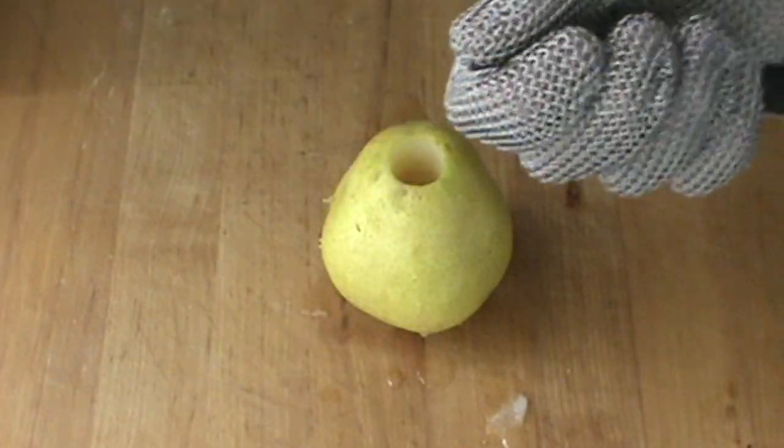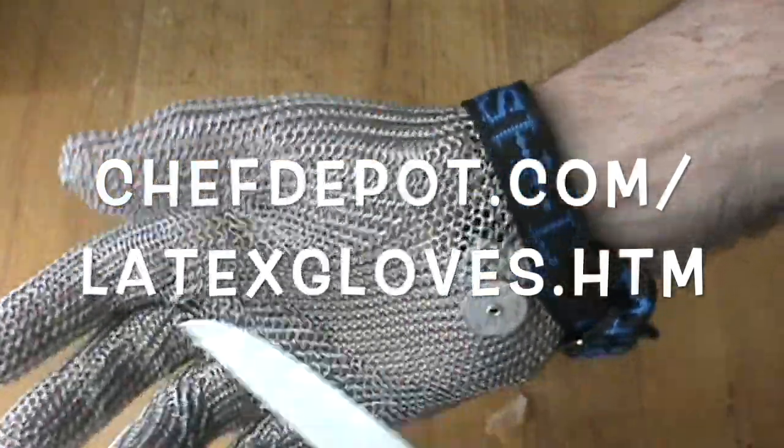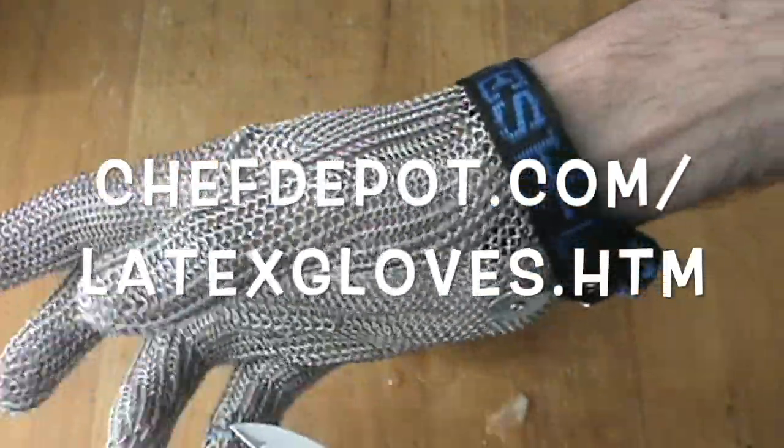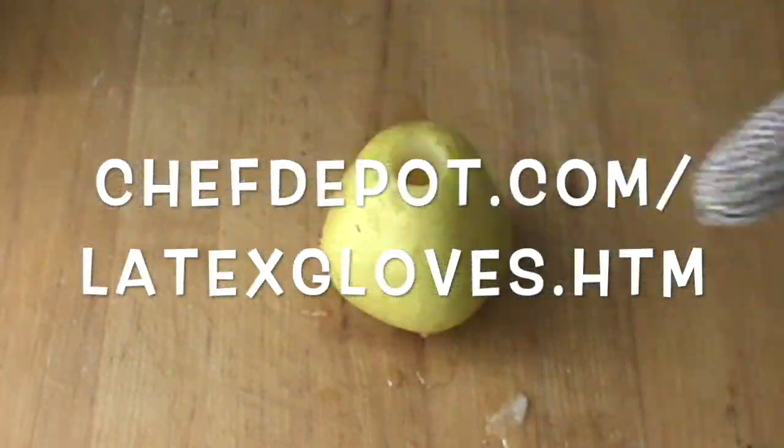By the way, this glove stops knives. Nothing is going to cut me. And little chains, all hand welded. Made in America.